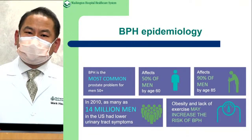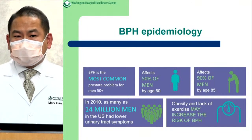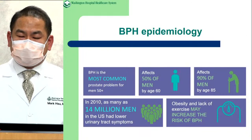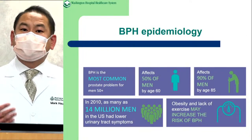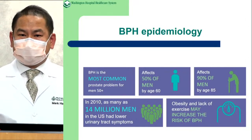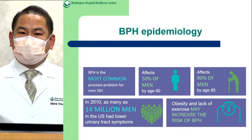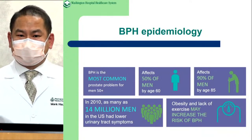There's also some link that potentially obesity and lack of exercise may increase the risk of progressive BPH. So, just like what all the doctors are saying, the importance of a good diet, exercise, and stress management, all these things play into many parts of one's health. And that definitely includes the prostate.